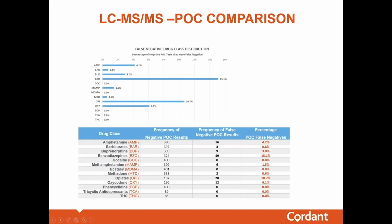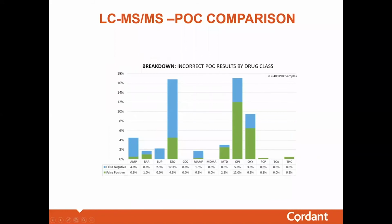Skip down to opiates, there's about 20 false negatives on the opiate, 12 for oxycodone, corresponding to a false negative rate of about 10%, 11%, 6%. There were no false negatives for phencyclidine, tricyclics, or THC.